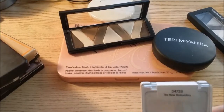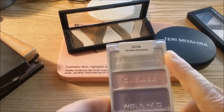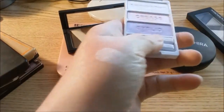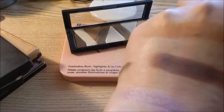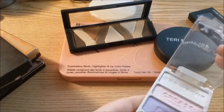And then I have this one. This is the one that is the New Romantics. This is really super, super white. I mean, that is like as white can get. I'll swatch it and show you guys. That is white. Like, oof, really in your face white. Plus, I have that duochrome here on my hand. This looks like pink and purple, but I don't use it. And I'm going to declutter it.